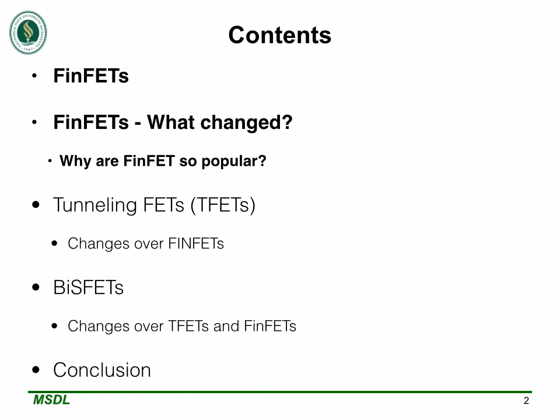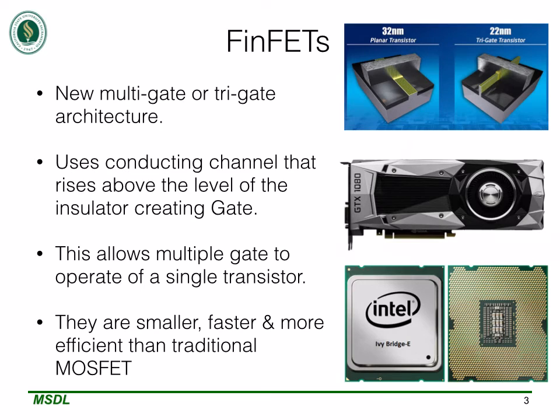Our first topic today would be on FinFETs. We would look at the basics of FinFETs, later move on to what's changed and what made FinFETs so popular. FinFETs get their name from their structure. FinFET designs use a conducting channel that rises above a level of insulator, creating a thin silicon structure shaped like a fin. This is called the gate electrode.